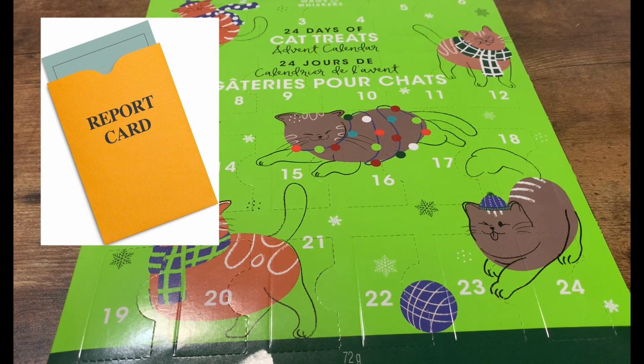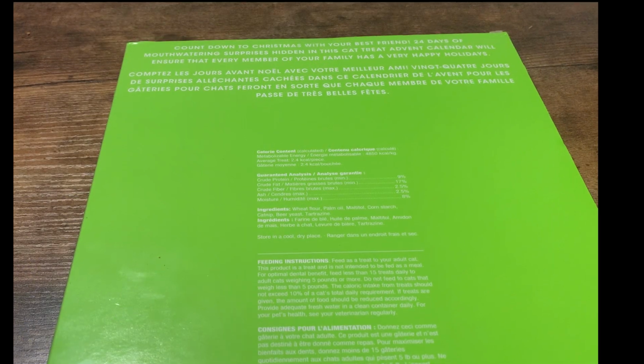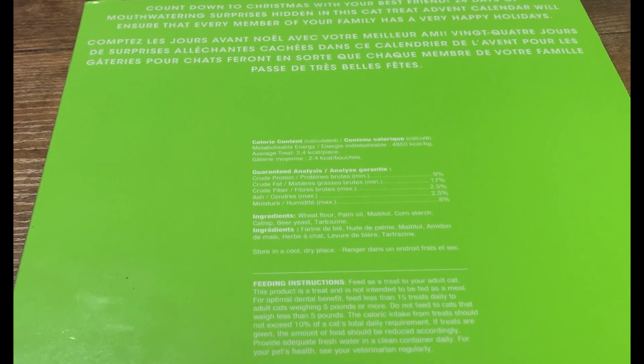So overall, for appearance of the calendar, I'm going to give the Wags and Whiskers 24 Days of Cat Treats a score of 60%. Next, we're going to look at variety of the treats as well as appearance and smell for the Wags and Whiskers.